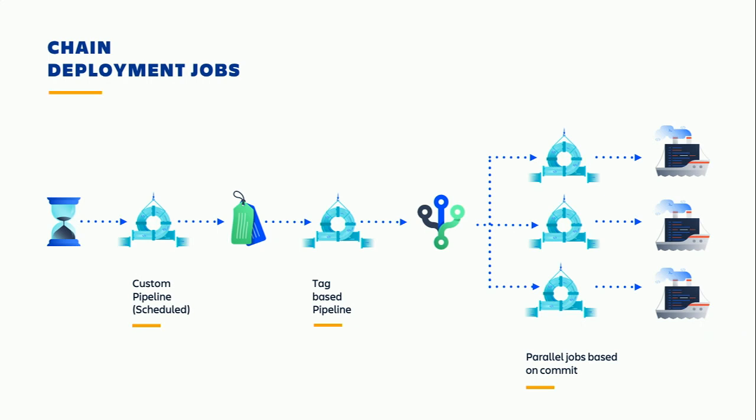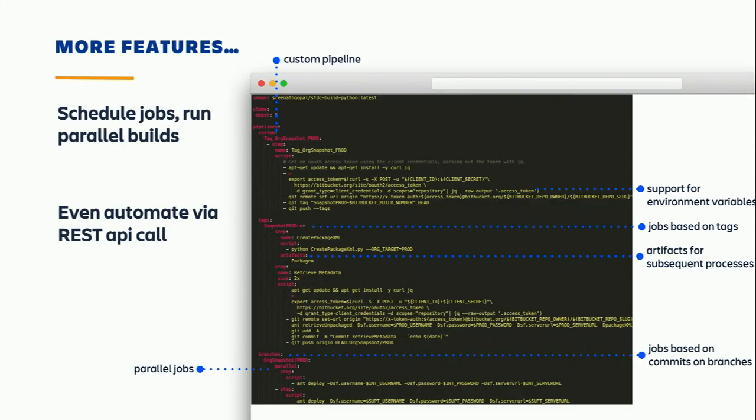It creates a tag, and a tag-based pipeline gets initiated. That retrieves the code from our production systems, and it makes a commit in a branch. The commit then triggers parallel builds that deploy code to the other instances. So it's easy for us to bring the changes from one org to multiple other orgs just by chaining this. You can see this is the YAML file that we came up with.